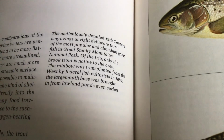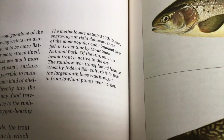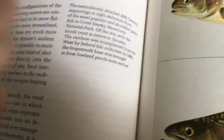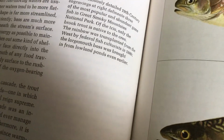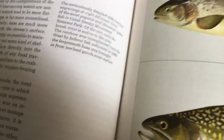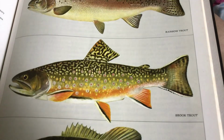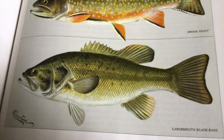The meticulously detailed 19th century engravings at right delineate 3 of the most popular and abundant game fish in the Great Smoky Mountains National Park. Of the trio, only the brook trout is native to the area. The rainbow was transplanted from the west by federal fish culturists in 1880. The largemouth bass was brought from the lowlands for ponds even earlier. Rainbow trout, brook trout, largemouth black bass.